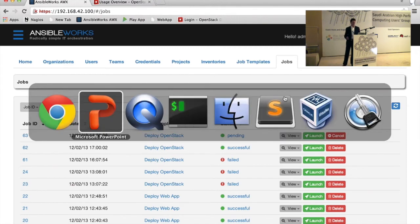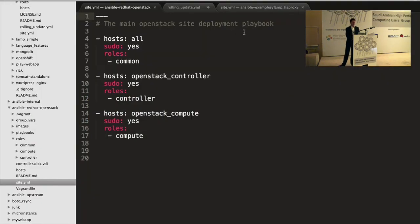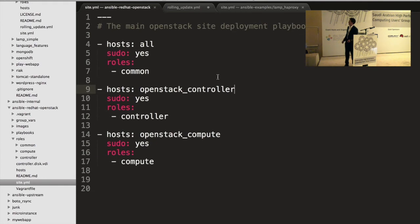So what do these playbooks actually look like? Let's take a look at one of the examples here. This is part of the OpenStack deployment, and hopefully that's somewhat readable on the screen there. As you can see, this particular playbook doesn't do much. It has several plays that target different hosts. So what this is actually doing is grouping your systems into roles, and then applying a role to the systems in your inventory.